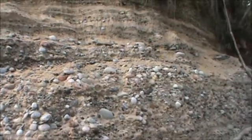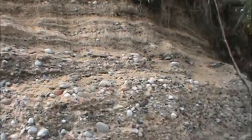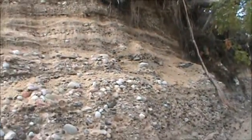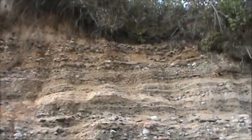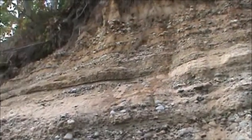Check this out. Watch how them little layers kind of cut up and lap up onto the bigger one. That is really, really neat. If we were in a gravel pit, we'd be all geeked out nine ways to Sunday.